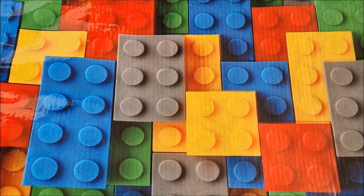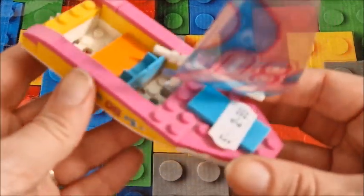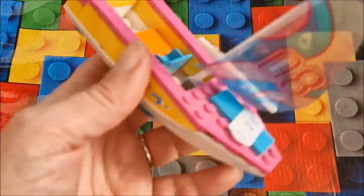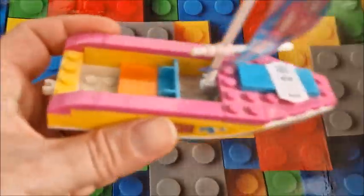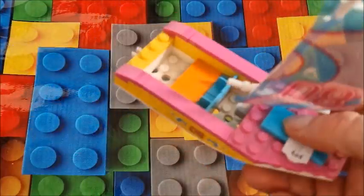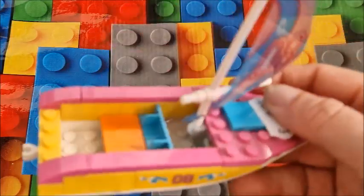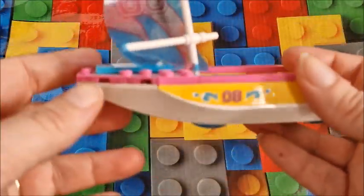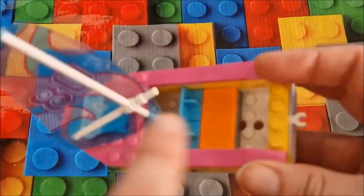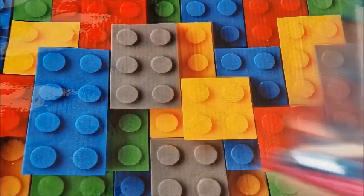Okay, so now I have a boat. This is such a cute boat. It's only $2.99, which I think is a really good price. It's already made up, which is good. Lovely colouring with the yellow and the pink and the blue. And yeah, I think this is really great. I think this is part of Lego Friends, but I'm not 100% sure. But either way, whatever it is, it's just really cute. And it's going to look perfect on the beach theme. You know, someone will go in there on their boat and that'll be all good.